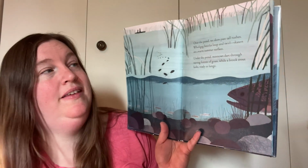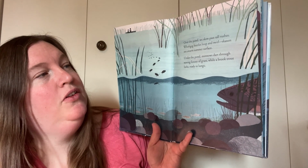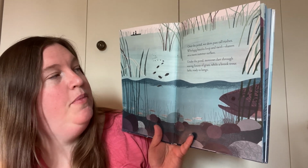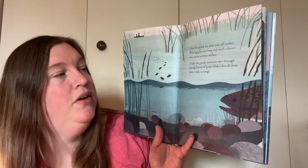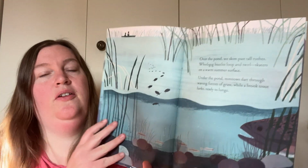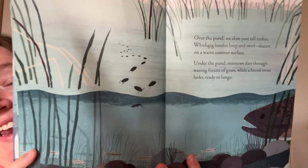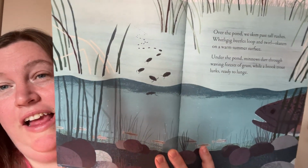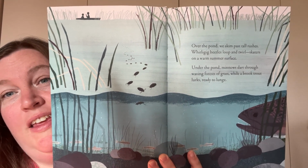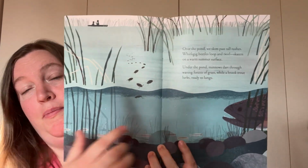Over the pond, we skim past tall rushes. Whirligig beetles loop and twirl, skaters on a warm summer surface. Under the pond, minnows dart through waving forests of grass while a brook trout lurks ready to lunge. So you might have seen these little bugs. They really do look like they're skating on top of the pond. And these little fish called minnows are probably a little nervous about this bigger fish, aren't they?